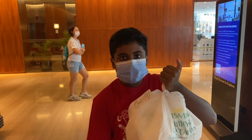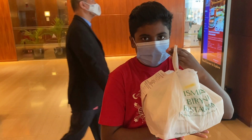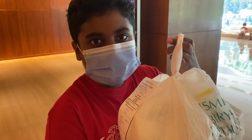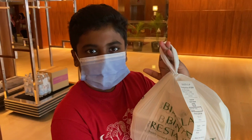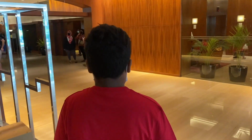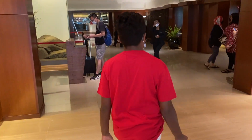So, the in-room dining option is still available in Grand Hyatt, but the options are pretty limited. So, mostly everyone orders food from other restaurants which are not in Grand Hyatt. We ordered it from Bismillah Biryani, which is not too far away, and we're going to be enjoying our food there. So now we're going to be heading back to our room. I'm just going to time lapse this because it's a really long walk.